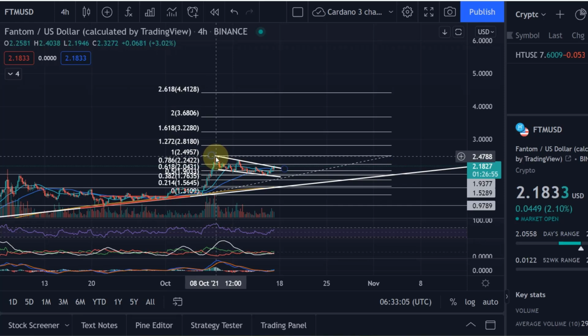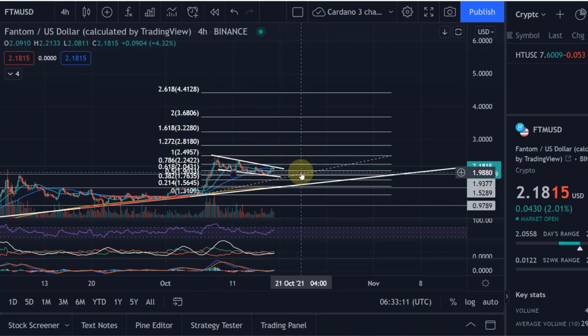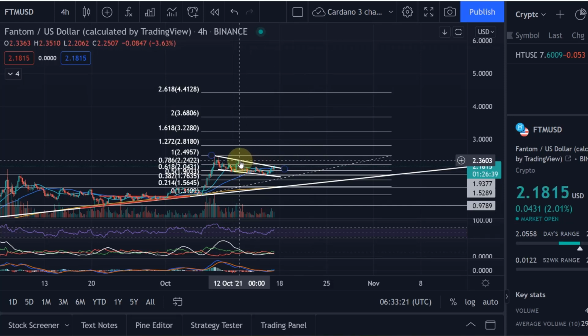So that is that high that we made here on the 8th of October. So we need to get above that level, certainly. 250 will be an important resistance level. Actually, I think we'll face some resistance already here at around 240, because that is another high, or 235. And that is another high that we made here on the 12th of October. So we need to get above that high.